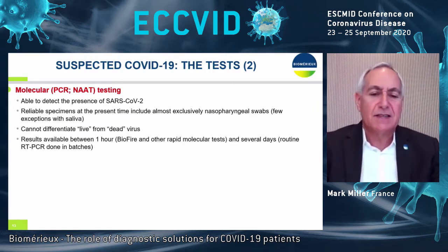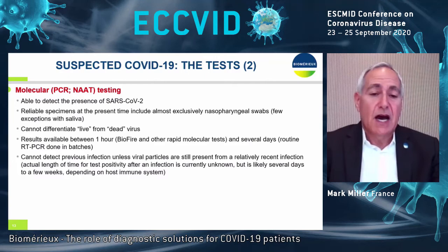And a test that normally takes 3-4 hours in a batch, you wind up having a turnaround time of 4 or 5 days or longer because of the pre and post test issues. So the problem with PCR obviously is that you can't detect an infection that occurred 2 weeks ago or 3 weeks ago unless there's virus still present. And for that, we're going to come to serology, obviously. But most of the time, PCR doesn't last very long.